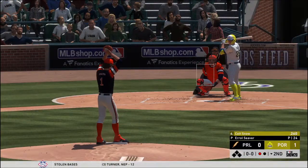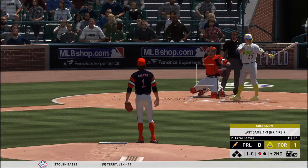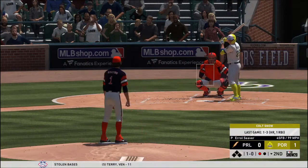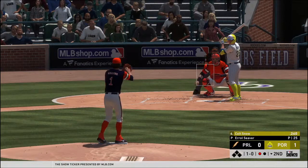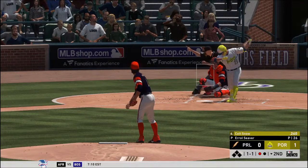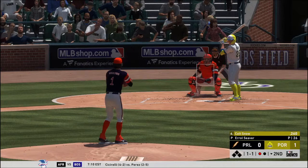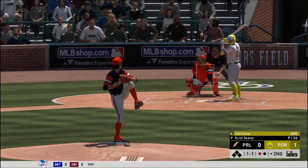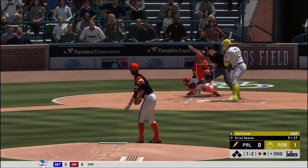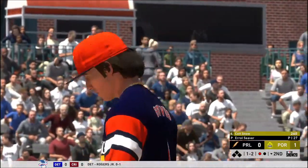He's ready. Here's the first offering. And this one's not close. It's in the dirt for ball 1. Bases are empty, 1 man out. Offered at a low one there, but came up empty. You have to find a way to lay off that low sinker. There is just no way to do any damage. You're just looking at either a bruised shin or a ground out to the left side.